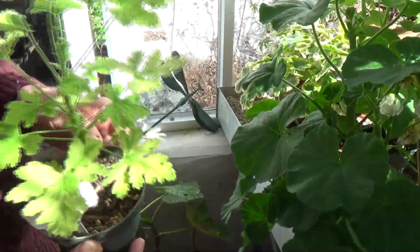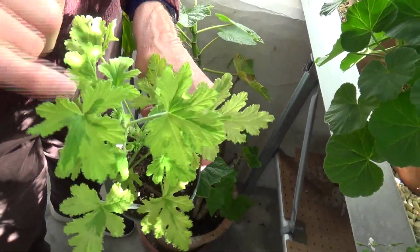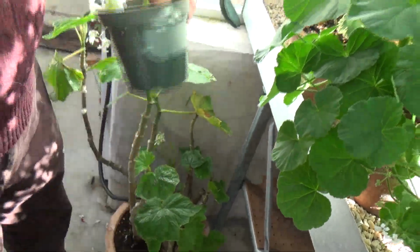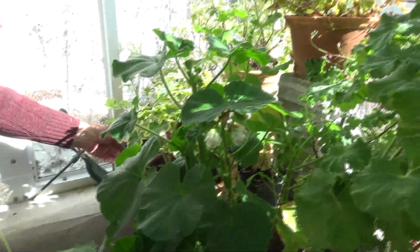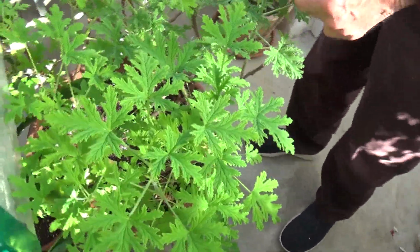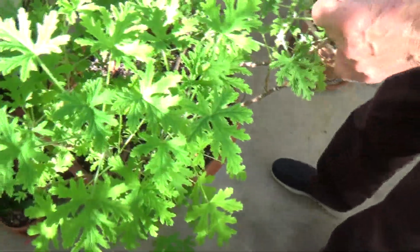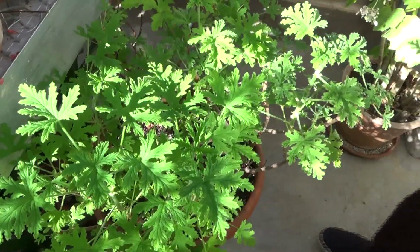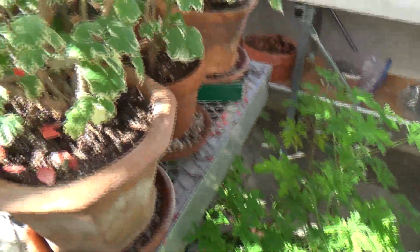But look at some of the colorations also. This is a scented geranium. It's called Charity. And maybe if I lower it down, you see the difference between the two greens? Yeah. So it's very pretty. And then this is a huge rose scented geranium, which lives outside in the summer. And again, it just smells wonderful. So that is what I call my playpen.